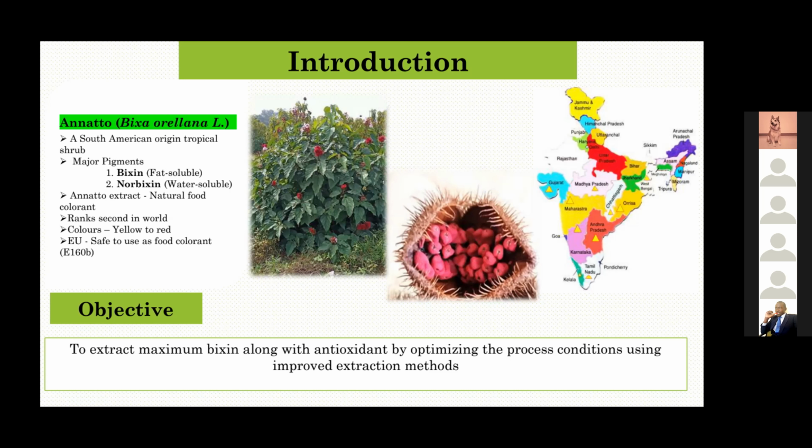In the market, they name it annatto extract, which contains numerous pigments, not only bixin and norbixin but also some carotene, and it is found to be one of the natural food colorants, which ranks second in the world next to saffron. From the pericarp of the seed, we can obtain colors ranging from yellow to red and orange. So it has a wide scope in industries like cosmetics, textile, and pharmaceuticals, and mainly the food industry. The main scope is in the dairy sector.